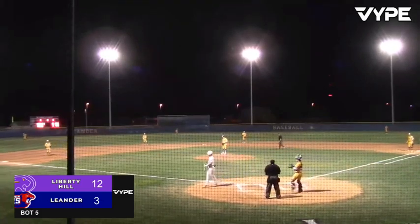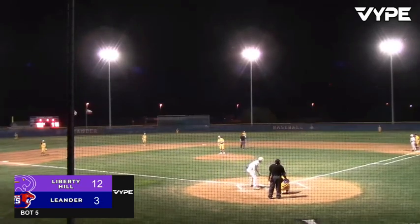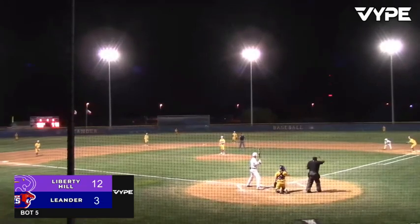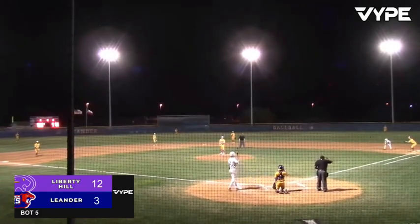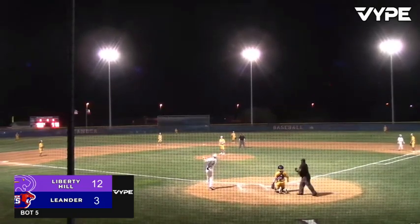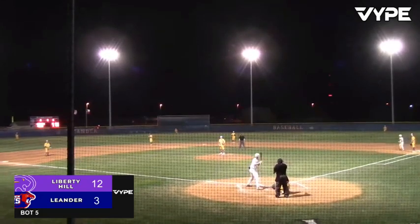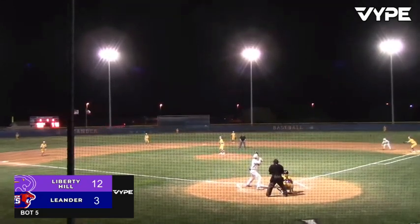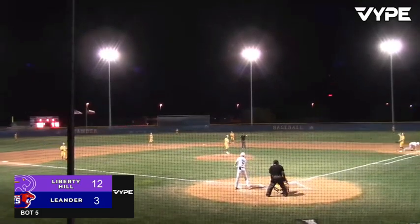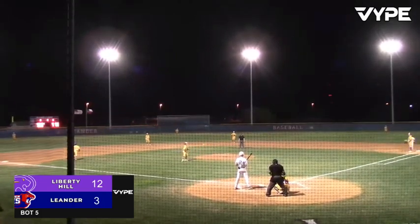And now three errors. Panthers. Jaron Cotton now reached on an error, speaking of errors, in the first inning, and grounded into a fielder's choice in the third, and did come around and score in that third inning.